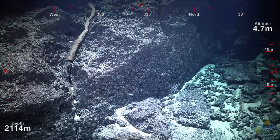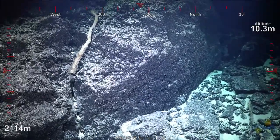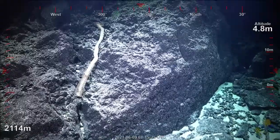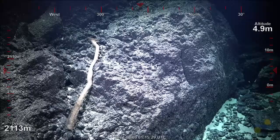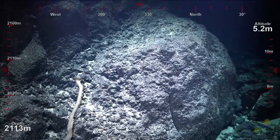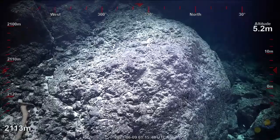So some pretty massive, what I think are sponge stalks, sponge skeletons. I can't wait to see what's above. I bet we're gonna have maybe a great forest. There's no telling how old these could be too. They could be here for decades, for a very long time, centuries. Yeah. Interesting.